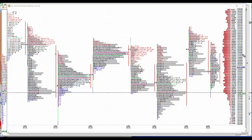Okay, first sell 7 to 11. Second sell 15 to 19. Having a hard time getting through 12. On the buy side, we'll make it 01 to 29.